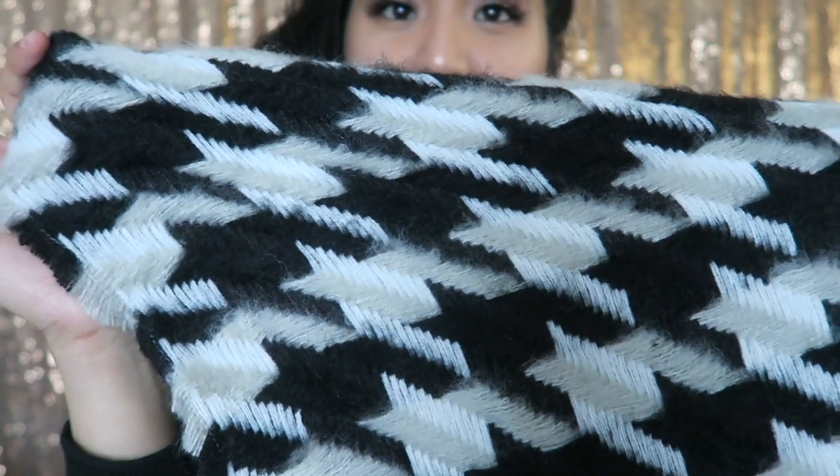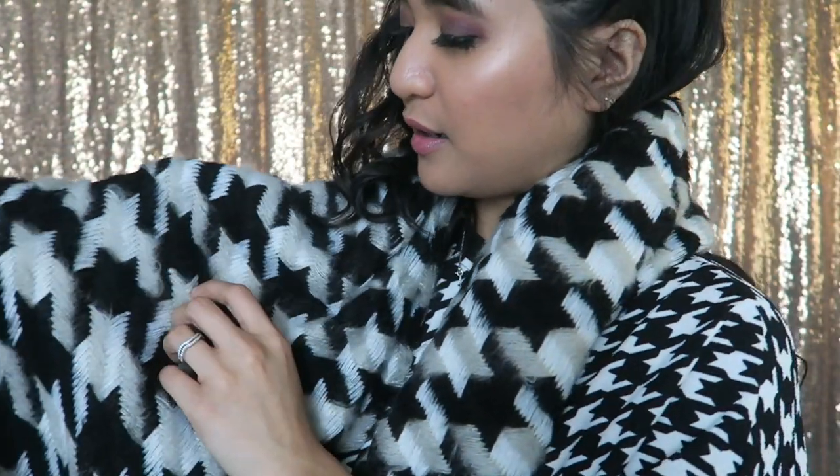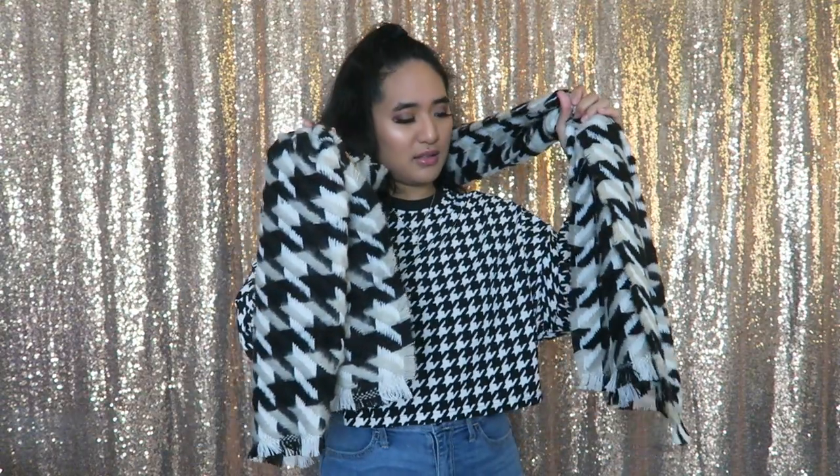So this is what the pattern looks like up close. It's like black, white, and gray almost in the middle. I know that it's gonna be hard to see on top of this other houndstooth, which at this point just looks pretty obnoxious, but I think that tucked into my jacket, this is gonna be really great. It is so, so thick. I don't know if you guys can really tell, but this is how thick it is. I think this is gonna be really, really warm in the winter.